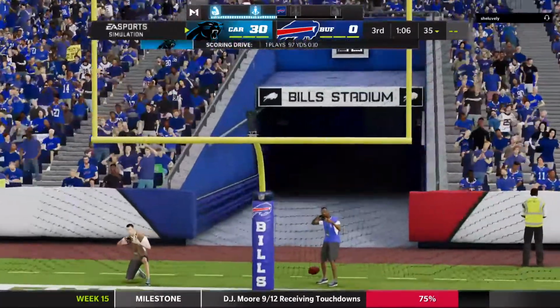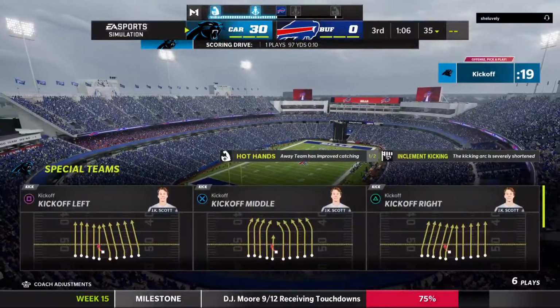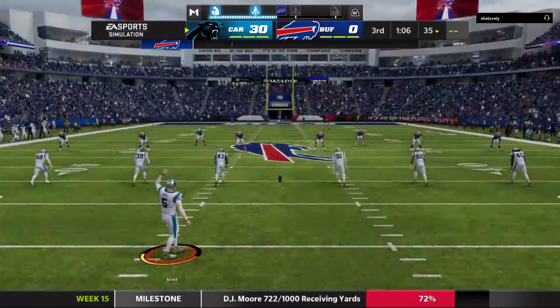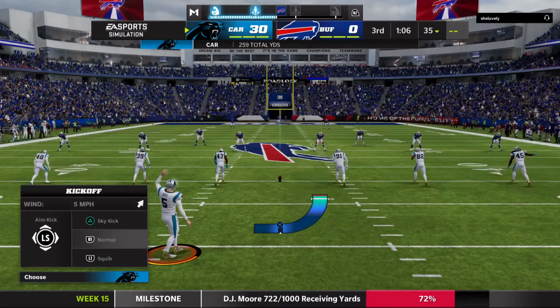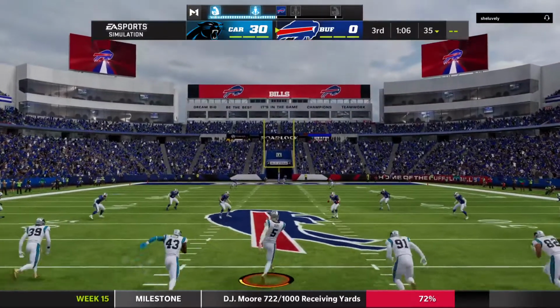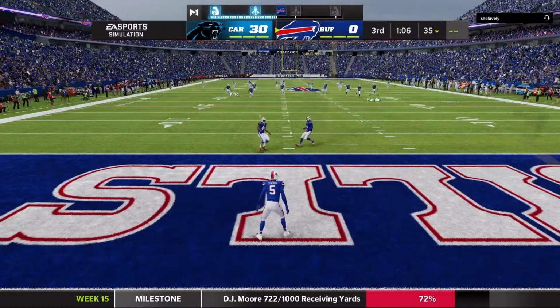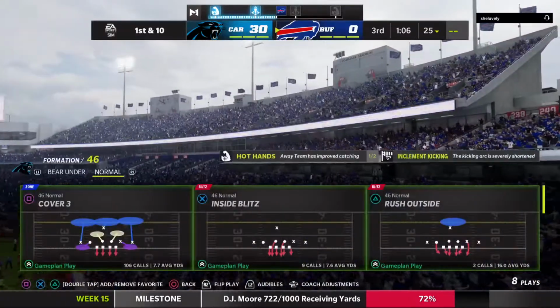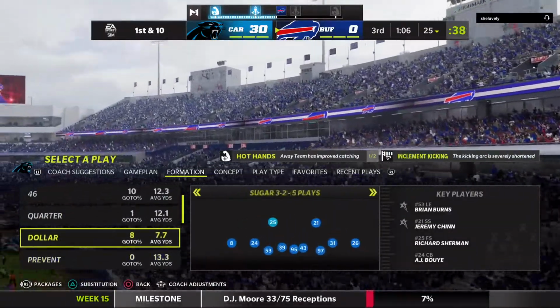And the lead is now an even 30. Makes the score Panthers 30, Bills nothing. The Carolina kick team is out there ready to go, and they kick this one away. And they will not get a chance to return this one as it's through the end zone for a touchback.